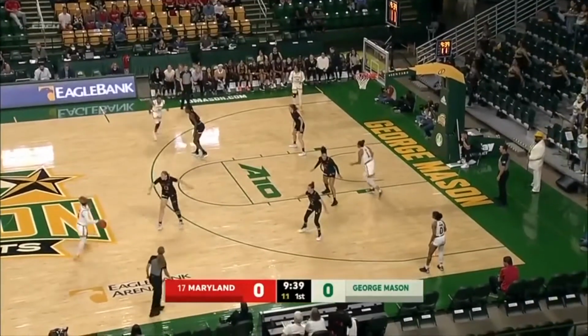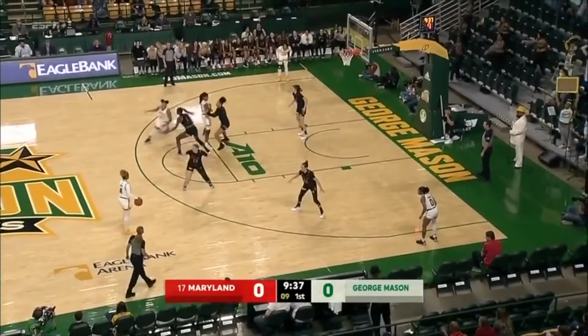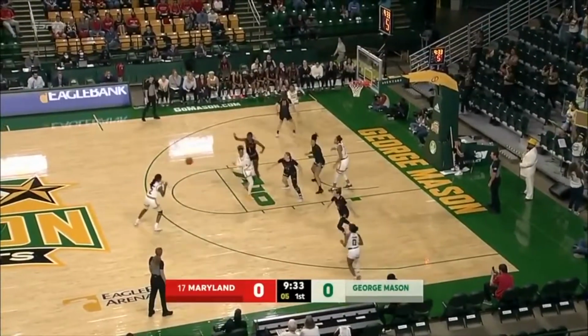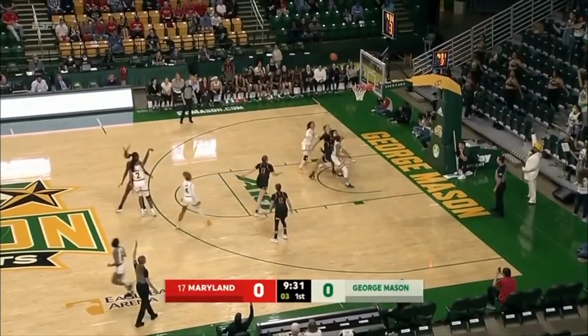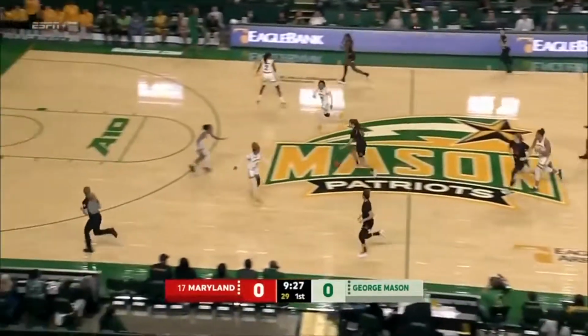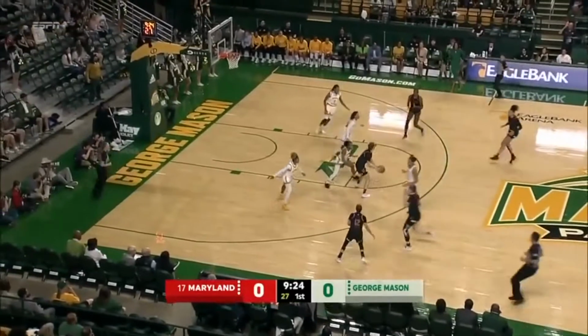Yeah, she's really quick on the ball. The thing that I love about Jamison's game, she's a 3-level scorer for her size, though. She's not that big, but she can get it going. Sonia Smith kicks it out for Lawhorn. The 3 ball will not go. And Maryland in transition. Sonia Smith making her George Mason debut.